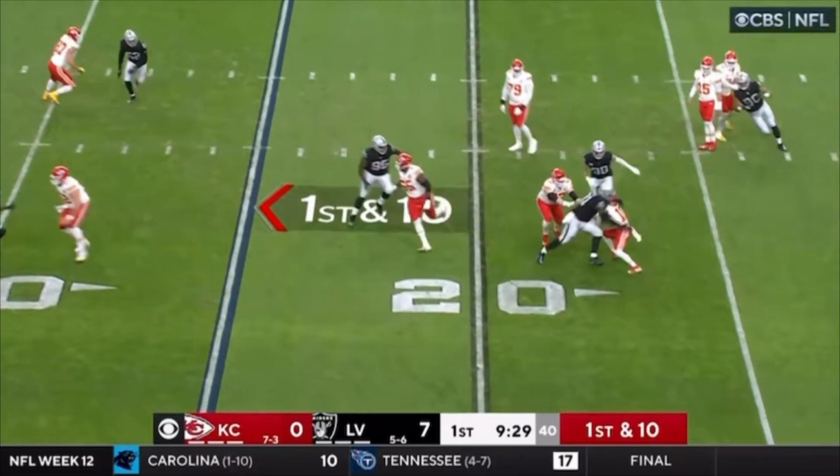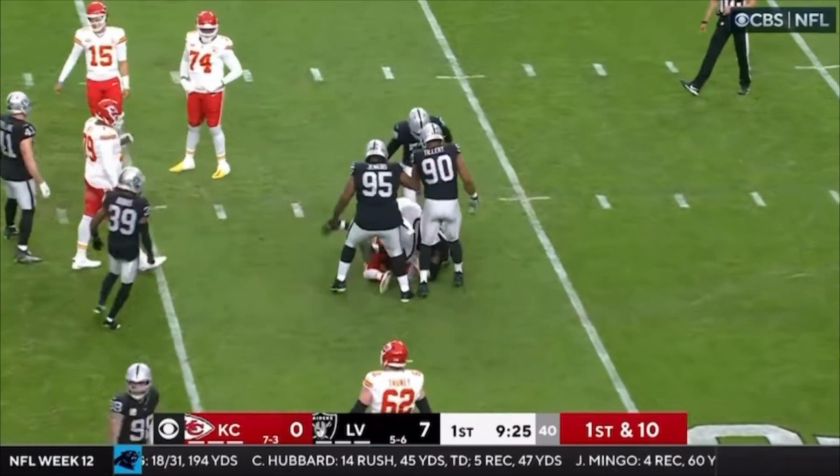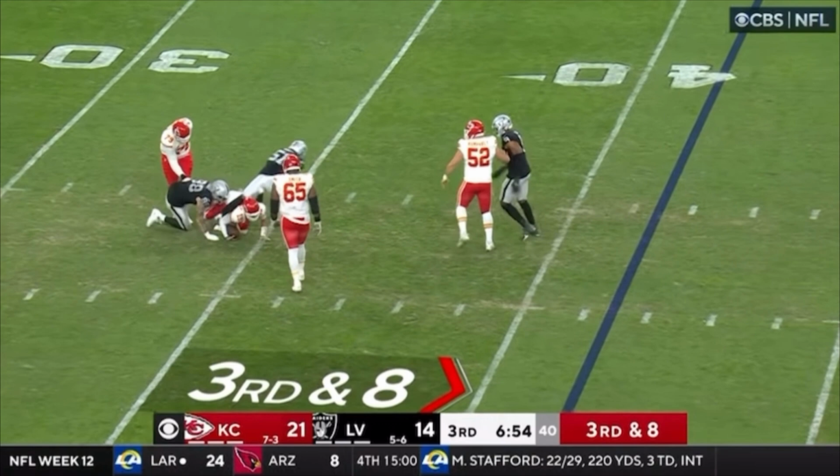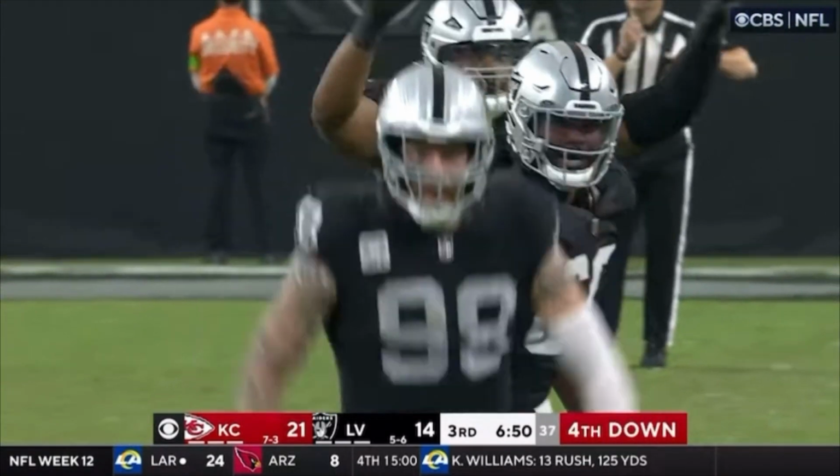When they decided to run a lot more man-to-man coverage on us, the Chiefs in the first half were primarily running a lot of zone, a lot of cover 2, and then coming out of the half, they gave us a lot more looks with man-to-man coverage, and more times than not, the Raiders were not able to cash in on these type of plays, which was a real letdown.